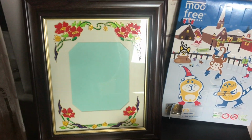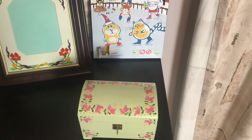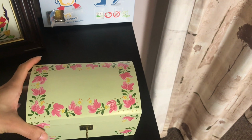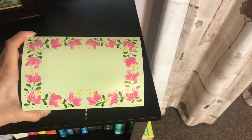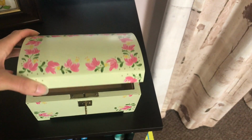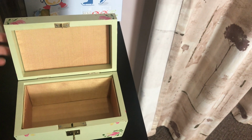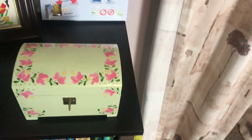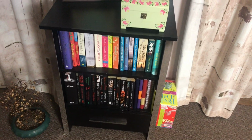And then this frame, I know it's empty. My grandmother painted it. And I think I'm going to get a picture of my grandma and granddad to put in there. And then this beautiful box is a box that she made. And well, she didn't make, sorry, she painted, hand painted and lined with this beautiful satin. And then it also locks. And it's a little treasure box. So I've got that there. I've got plenty of books there.